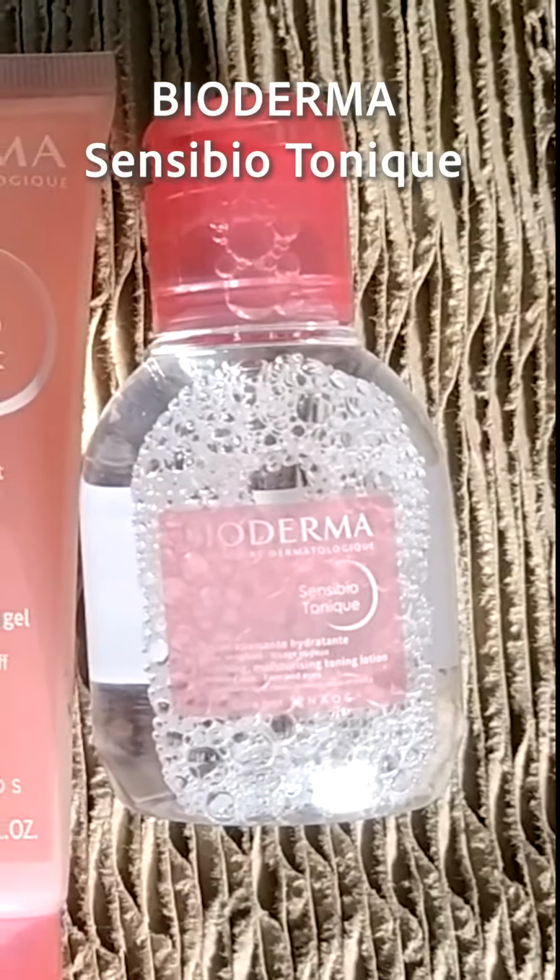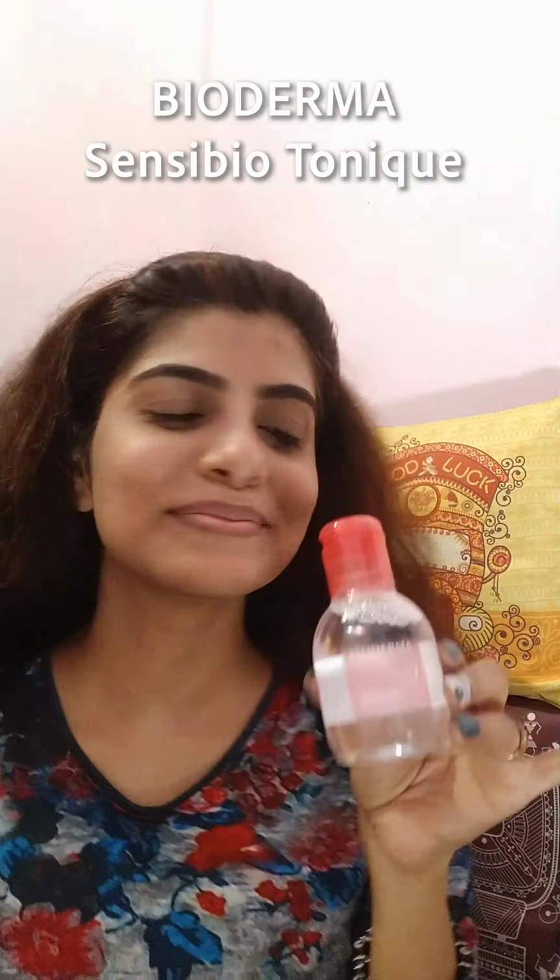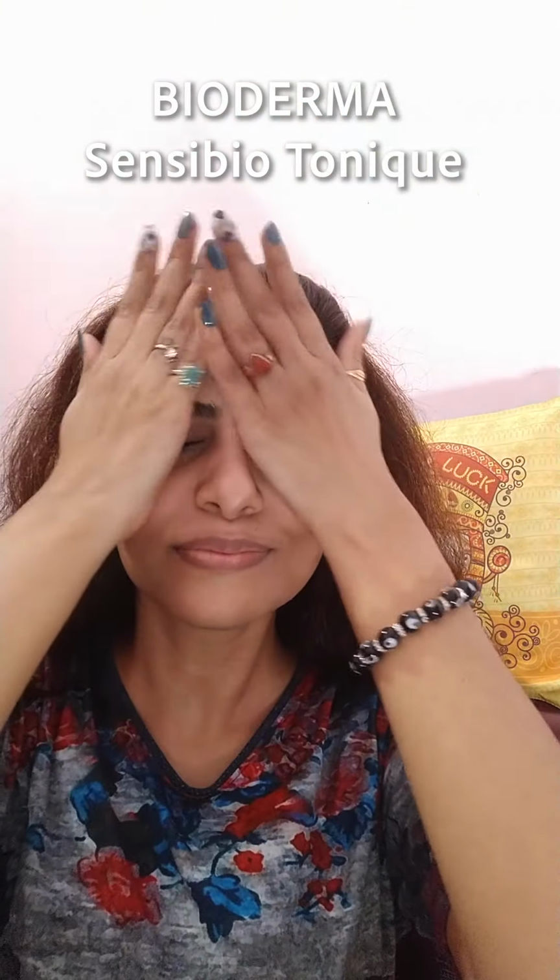It turns my skin clean and pure. For Bioderma Sensibio Tonic, this tonic lotion helps to soothe and moisturize sensitive skin. It has glycerin and cucumber extract which refresh my skin.